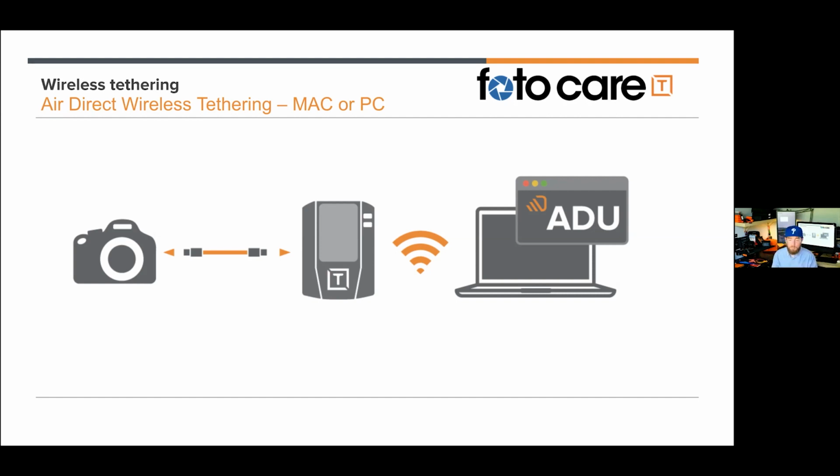I did a lookbook a couple weeks ago at the beginning of the COVID situation, and we did it with the Air Direct, and it was great. We were outside. We were able to walk around anywhere we wanted on our set, around the building. The speed goes down a little bit when you get a little less signal, but as soon as you come back in, especially if you shoot a Canon, it just sucks it right in.